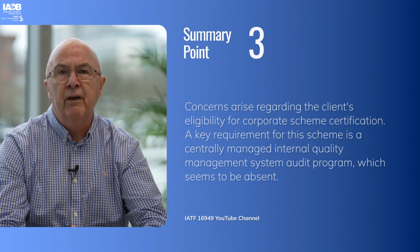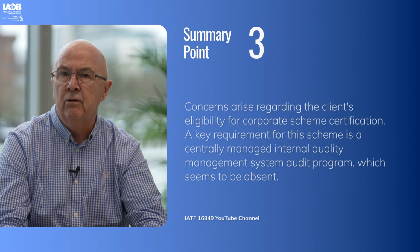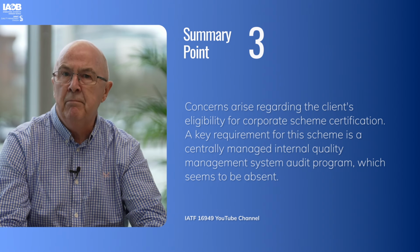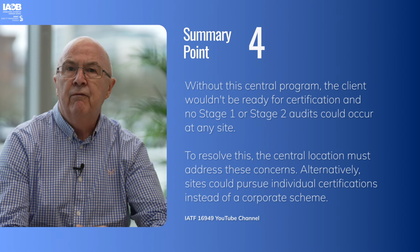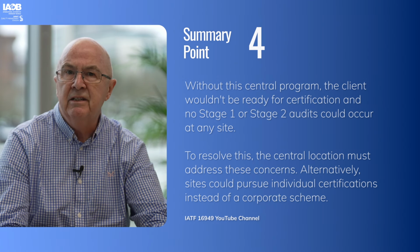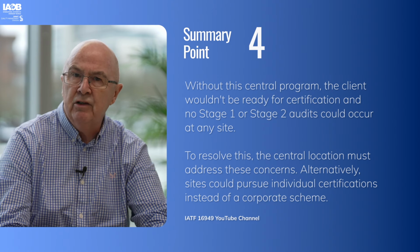There is also a concern if the client is eligible for a corporate scheme certification. It seems that the central location plays no role in defining the quality management system internal audit program. The rules state that to be eligible for a corporate scheme, the client must have a centrally managed internal quality management system audit program. If this was found, this would be a concern and the client would be deemed not ready for the central location, meaning that no audit activities, whether it be Stage 1 or Stage 2, could take place at any site until this was resolved. Resolution could be that the central location addresses the concerns, or sites pursuing certification pursue certification as single sites and not in a corporate scheme.